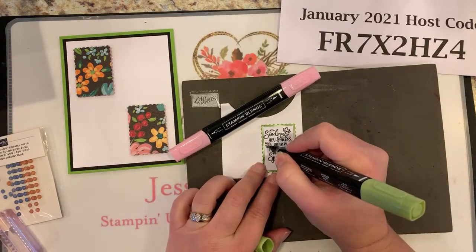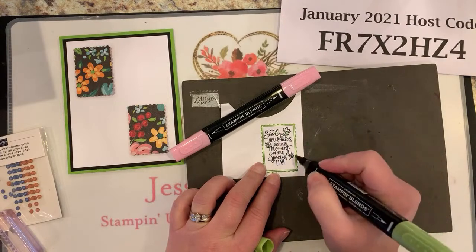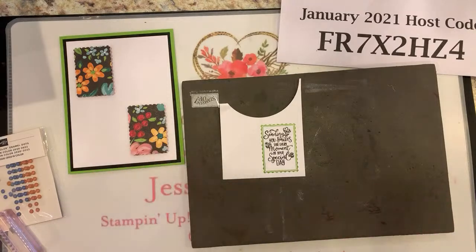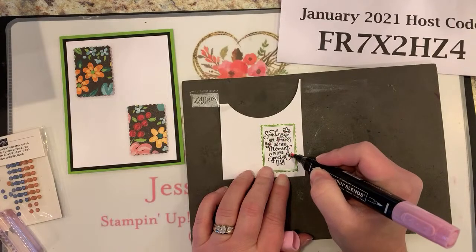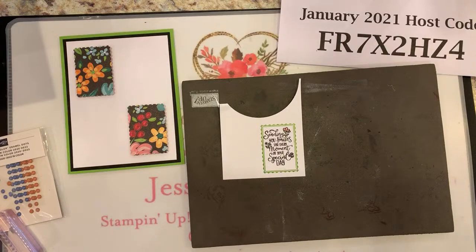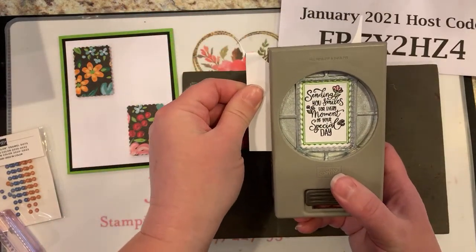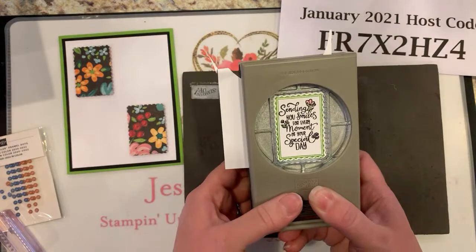So I'm going to do my leaves. Just highlight them with my Granny Apple Green blends. And then I'm going to do the flowers in my Flirty Flamingo. Now these images are so small that I'm just going with the lightest colors. Yeah, I'm not actually gonna go in there with 2 colors because it's just so tiny. And then we'll take it and line it up in our postage punch here. And you will have a little bit of a white border, just like an old-fashioned postage stamp.